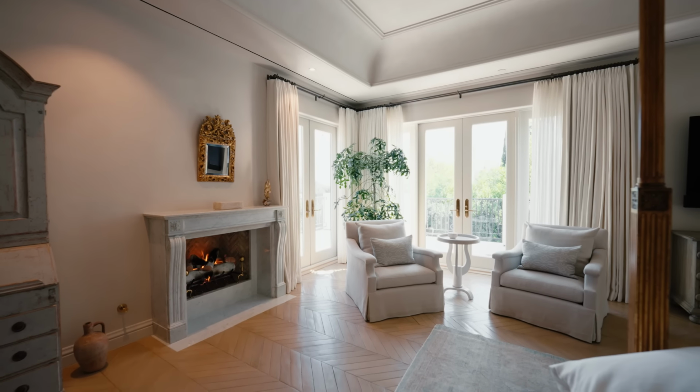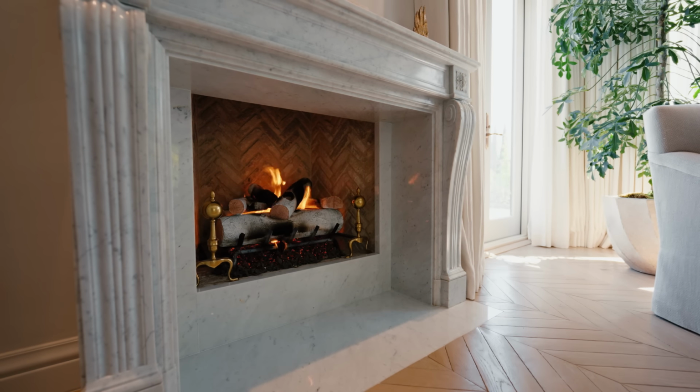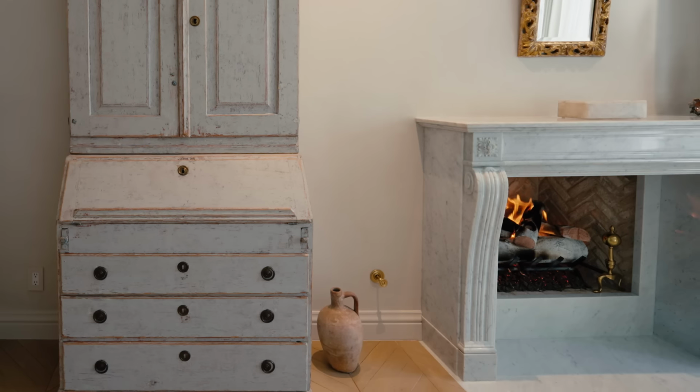Well, and that's not any fireplace. It's from the Waldorf Astoria in New York, and it was something special. The designer, Ohara, and I wanted to bring it into the room, and she found that. And we thought that was it. We don't need anything else.